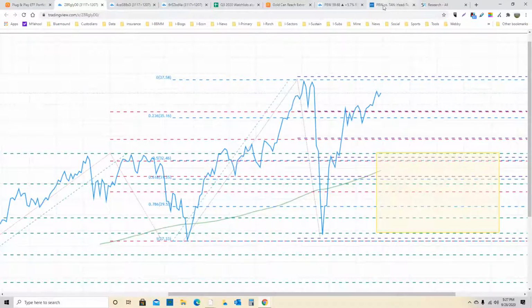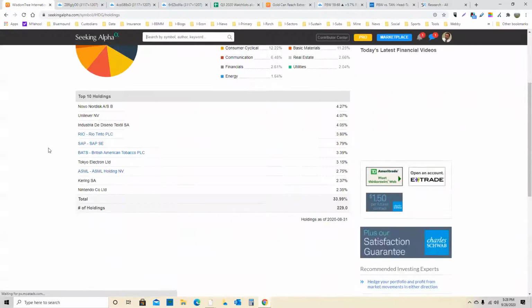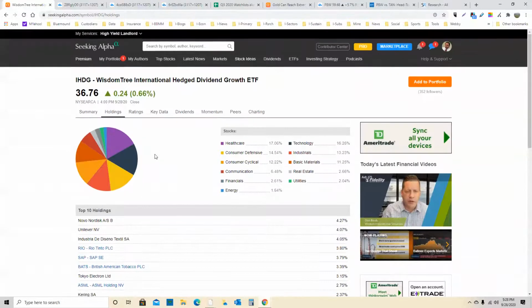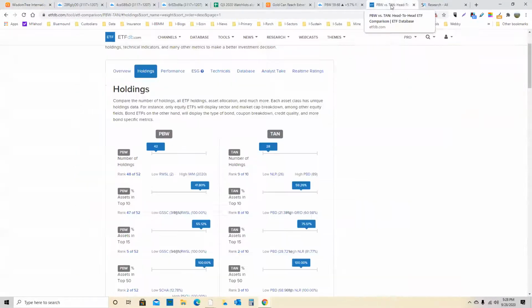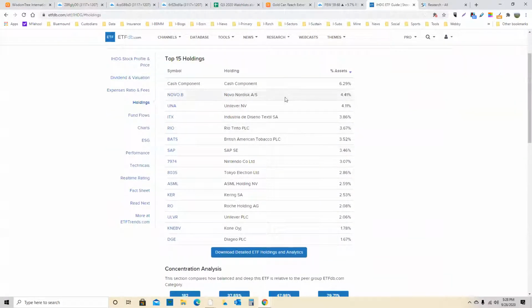To give you an idea of what is in this fund, go to the holdings here, and you're going to get pretty good diversification here, right? Because you don't own these stocks. And if we really wanted to get granular, we could pull up the ETF database and take a look at even more of the holdings, right? So you take a look at these holdings: Unilever, Novo Nordisk. They're actually holding some cash. I'm not a big fan of tobacco, but it does well overseas. Tokyo. I mean, it's a pretty diversified fund, and it does well.